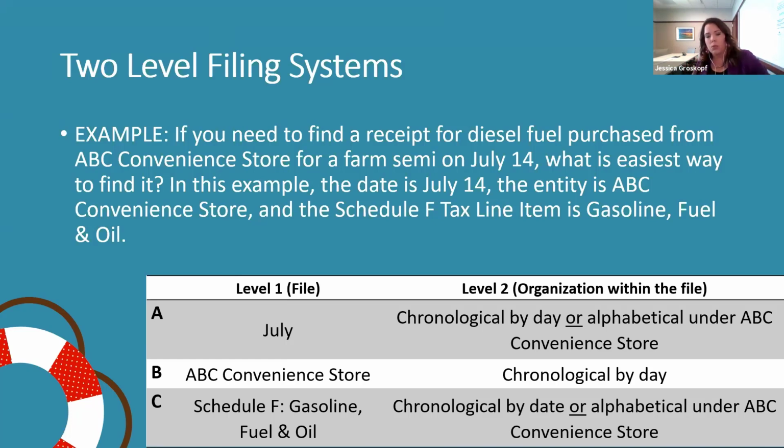But that's because we're using a software that allows us to sort by schedule pretty easily. So once a document's filed, I'm probably not going to pull it out by the Schedule F line item again. So think about how folks ask for things within your operation and what's the easiest way for you to find it. This is also where people will do things differently.